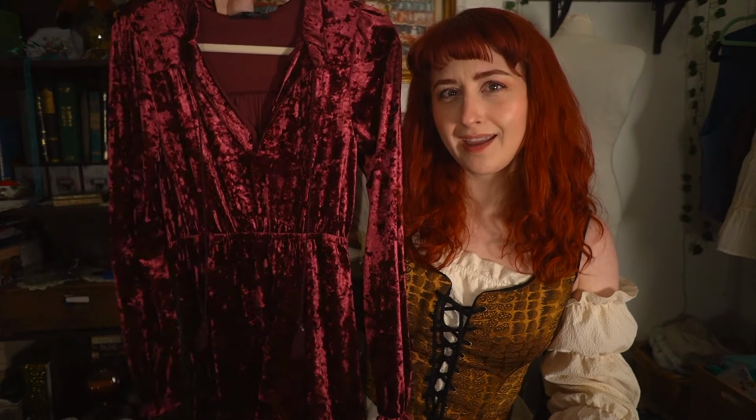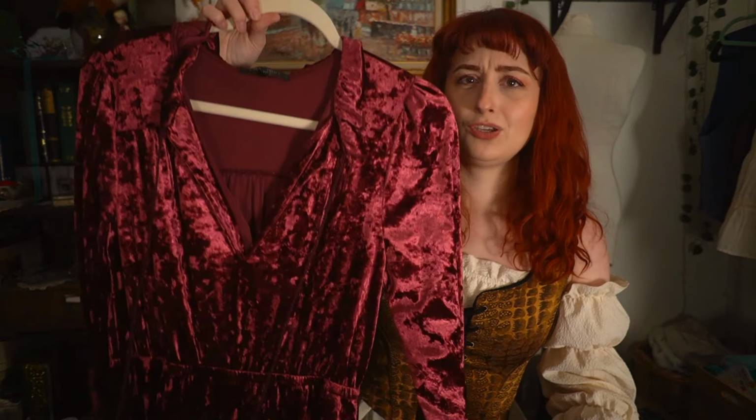And here are some more casual fantasy core pieces. I really love this dress and I'm very tempted to keep it. Look at those sleeves, so cute. This is for if, like that one top, you want to be fantasy but in everyday life.